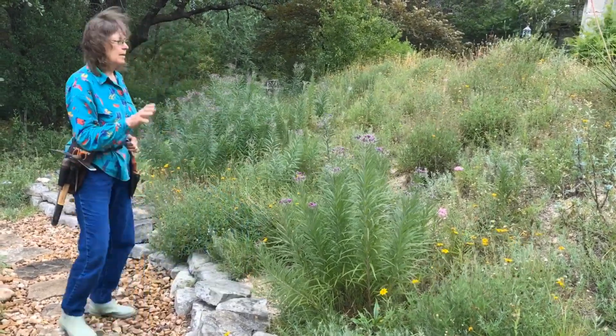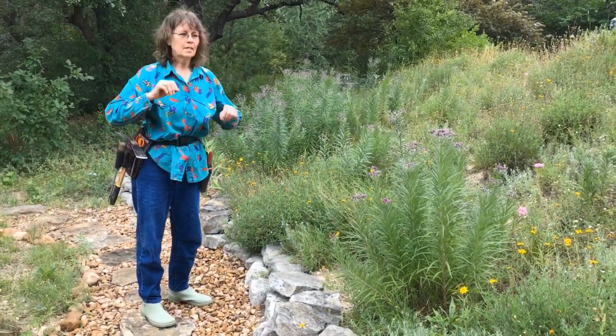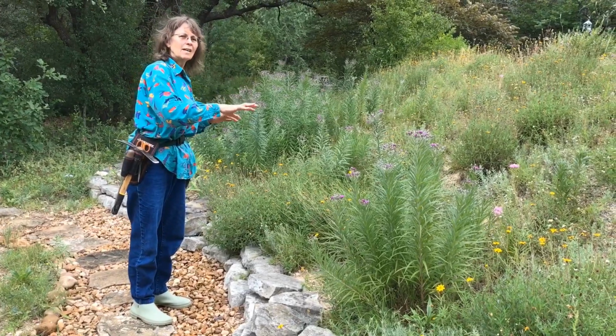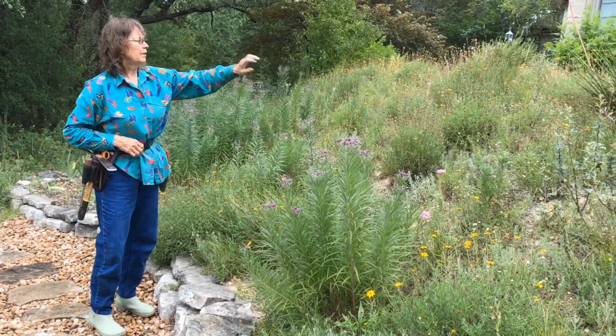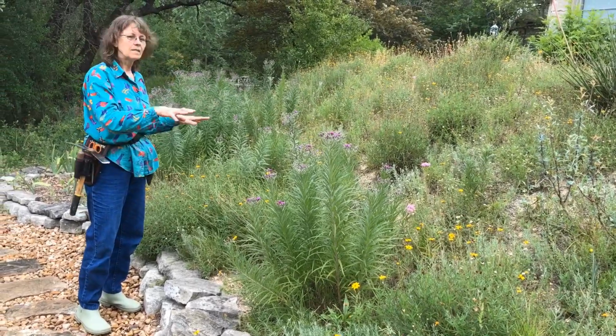Now, it's coming into its season of glory, and that's why I've left it. Otherwise, I'd be pulling it, because it spreads everywhere. In the heat of July, this guy's in full bloom, and most everything else has shut down. The Zexmania is done. The fleabane daisy is done. Everything's done, and this guy is going to town.